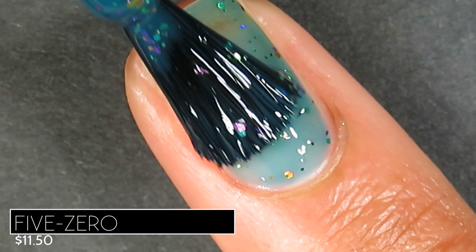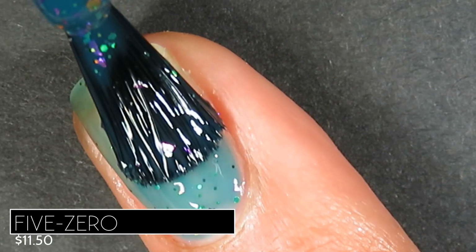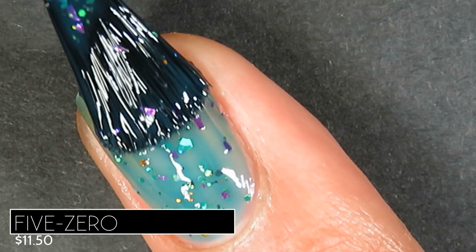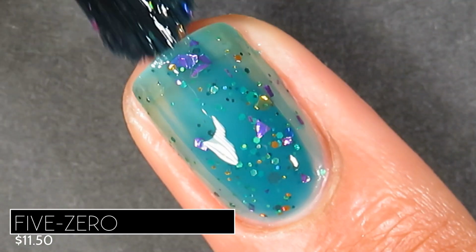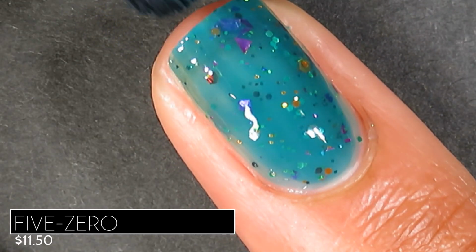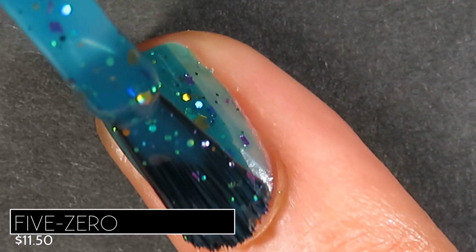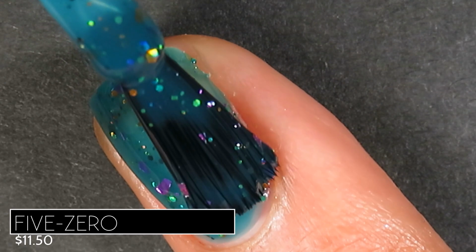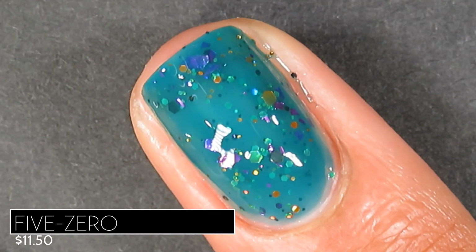On application, this one, of course, has a very crelly formula, quite sheer on that first coat, but very smooth, even coverage. You start to get better development of coverage on the second coat and more of those glitters as well. I don't worry about getting the glitters out on the first coat, especially with Coloristic Carol polishes. They're going to come on the second and third coats. The first coat is really just to get that foundation started on the polish.